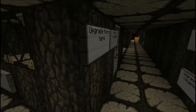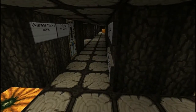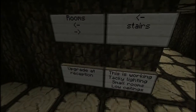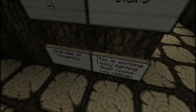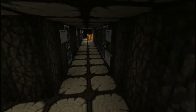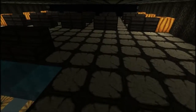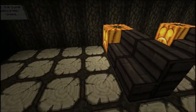So, all the rooms are like that. You can get upgrades here. What? The hell? Okay, the rooms are over there, and the stairs are over there. Upgrade at reception, this is working. Tacky lighting, small rooms, low ceilings. So I was trying to remind you to upgrade. Swimming pool and cinema. This is a bad swimming pool and a bad cinema with a super, super wide screen. And this, so you can't get out.